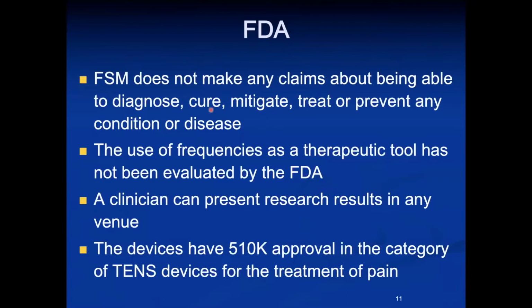Now, the FDA position on frequencies is that the use of frequencies as a therapeutic tool has not been evaluated by the FDA. And frequency-specific microcurrent does not make any claims about being able to diagnose, cure, mitigate, treat, or prevent any condition or disease. But as a clinician, I can present research results and my clinical outcomes in any venue, including a webinar. And the devices and the frequencies are separate. The devices have a 510K FDA approval in the category of TENS devices for the treatment of pain, even though they're not TENS devices. That's 1,000 times less current than TENS.